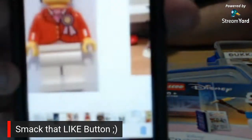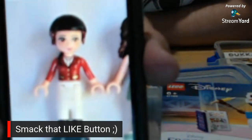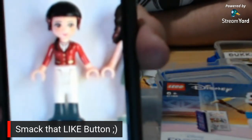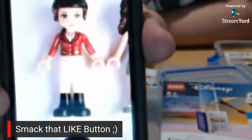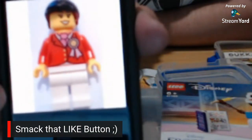So, trying to do this. Not that way. That way. So, why did they need to go and make that? You can clearly tell that one. No, not that one. That way. You can clearly tell that's female.